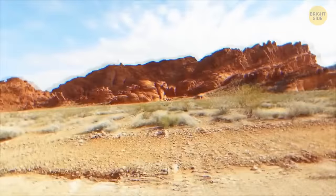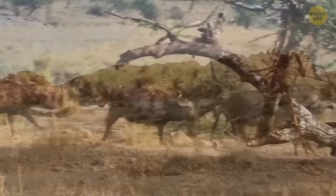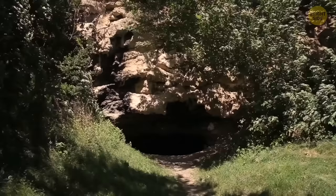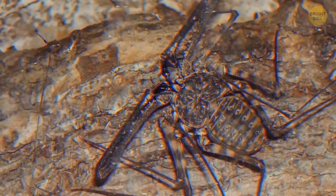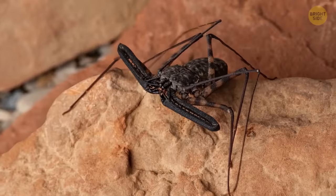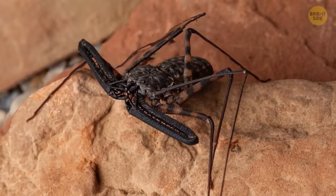Now, let's calm down for a second and leave the hot desert. We're going into the humid tropics of Tanzania. Under tree bark, fallen leaves, and in dark caves, you can meet one of the most terrifying creatures on Earth, a tailless whip scorpion. Imagine a big scorpion without a tail, with a flat body that looks like it has been pressed by something. It's similar to spiders, but has no venom glands and can't spin a web.